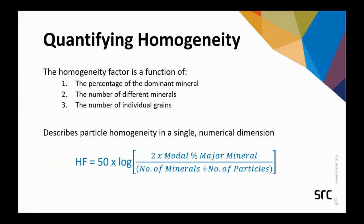And so we've determined that we take three factors into consideration when quantifying homogeneity. So the percentage of the dominant mineral, number of different mineral grains, and the number of individual mineral grains in that particular sample. And so sampling is obviously very important to ensure that representativity. And as we get further and further down the testing regime, that will then feed back into the modeling and the information that's provided. So here's the equation that's used to determine that H factor.